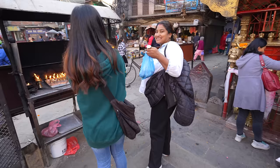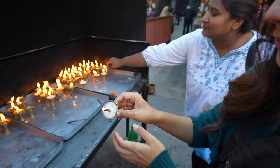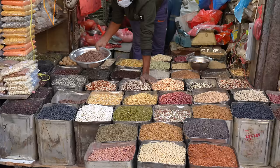So we just lit a candle, made a little wish to the god, well, one of the gods. In Hinduism, there's over 33 million gods, so you can imagine it's a complicated religion. I'm just doing my best to show you guys whatever I can. What did you wish for? If I tell you, my wish won't come true, so it's a secret.